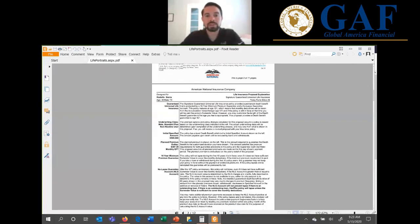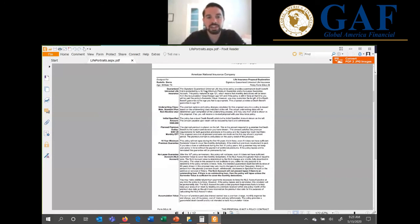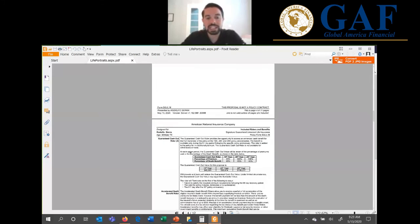So very similar to the term product that we've talked about in the past. It just breaks it down real simple. You have the product here. You have the underwriting class. You see standard plus non-nicotine. You see the face amount. You see the premium amount. There's no lapse guarantee. And it breaks down, I like how it breaks it down here.